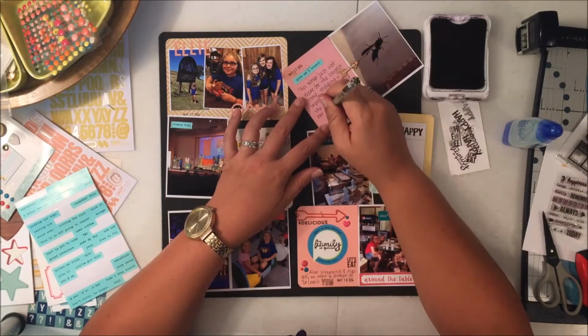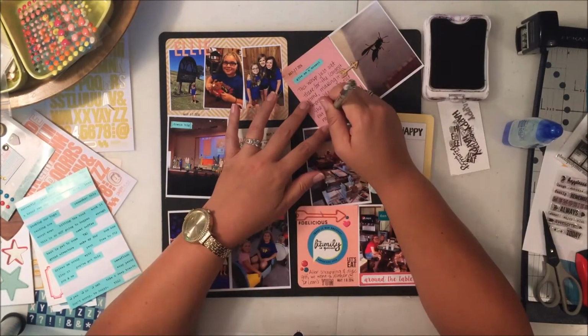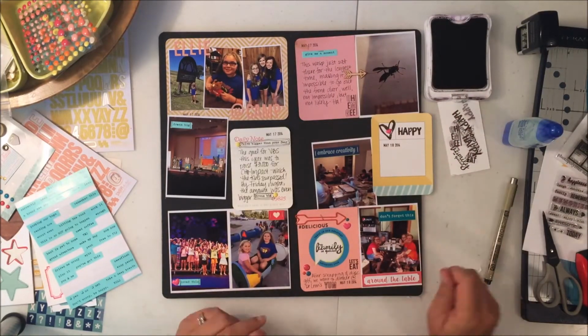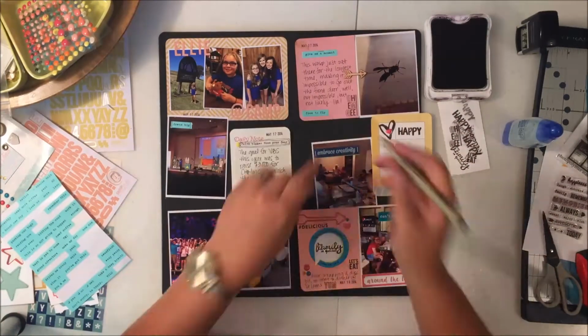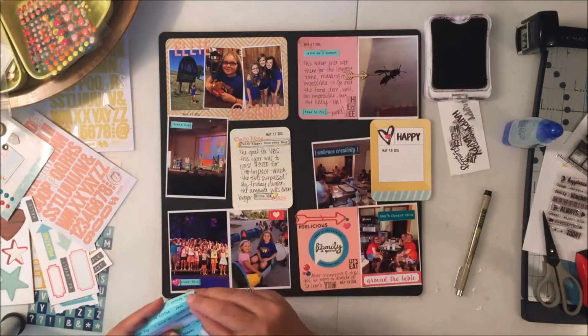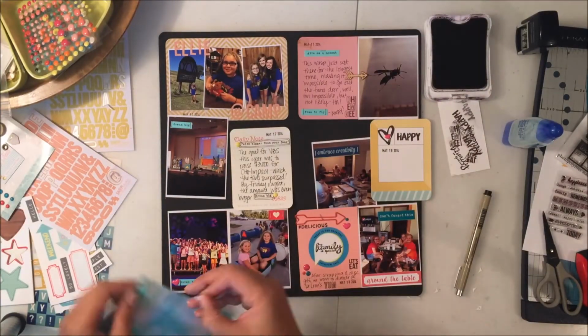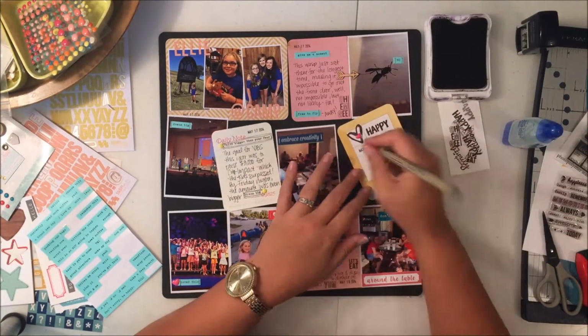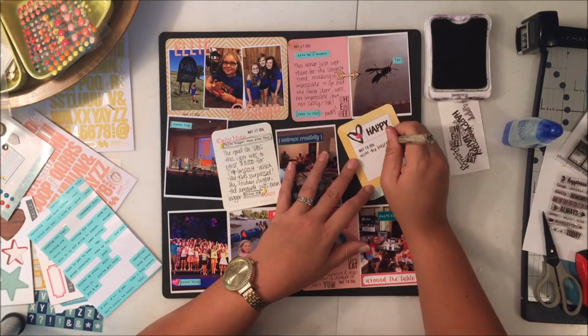Here I'm adding journaling now to this wasp photo. That stupid thing sat on our front door, and of course no one wanted to leave. My husband couldn't care less, but the girls and I didn't want to walk out the front door. But anyway, again, just adding some more of these little phrase stickers. That one says no. Not happy about that.